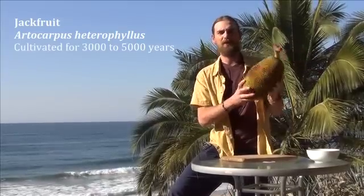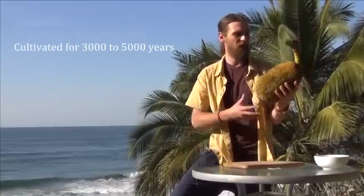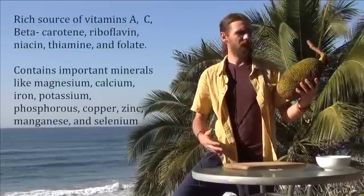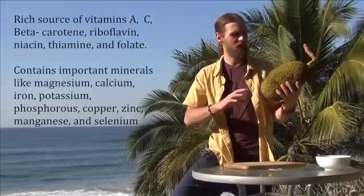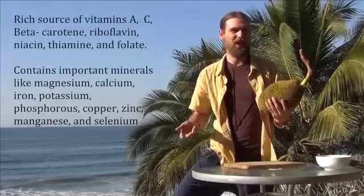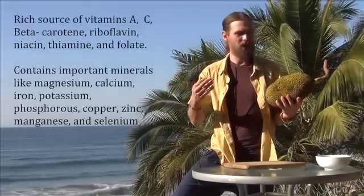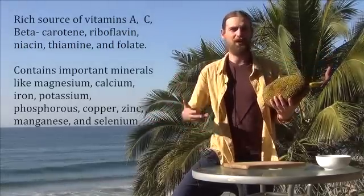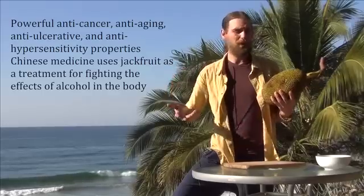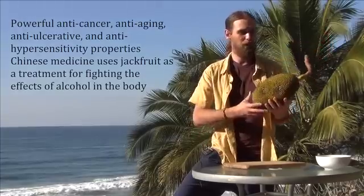This is a fruit that's been cultivated for between 3,000 to 5,000 years in India, a very big part of their culture. So why would they do this? Well, partly because it's chock full of vitamins and minerals. It contains a lot of vitamin A and beta-carotene, as well as calcium and a ton of other minerals. We got manganese, copper, potassium, phosphorus, all sorts of things that help regulate the body and various hormonal systems, as well as just keep the body healthy and strong. It's considered an immunostimulant, so in that way it's boosting the immune system, which can be problematic if we're having high immune function, but other than that, this is quite a powerful food/medicine.